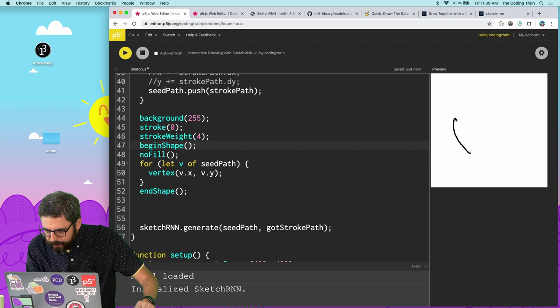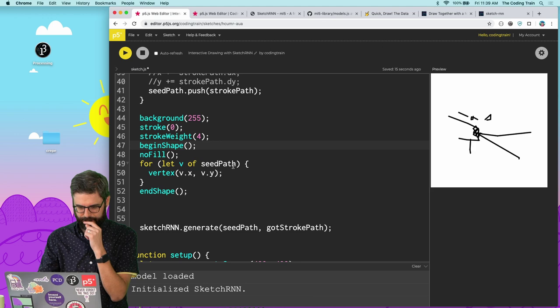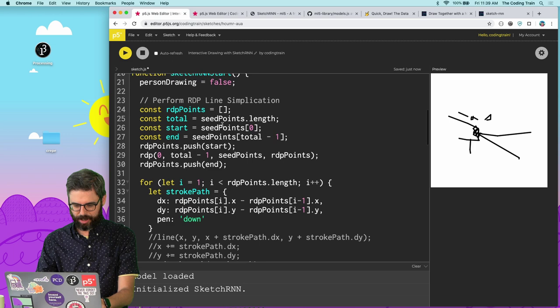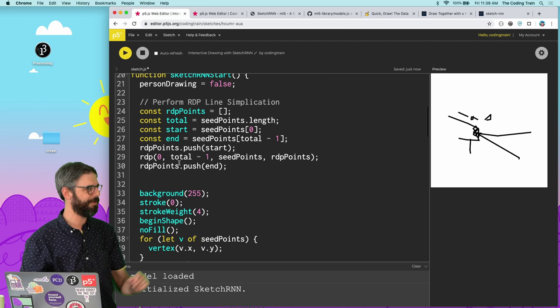I didn't see it. What did I do wrong here? Oh no, not the seed path. Seed points. And I should be doing this before, technically speaking, it doesn't really matter, but this is what I want to do here. So this is performing the line simplification.